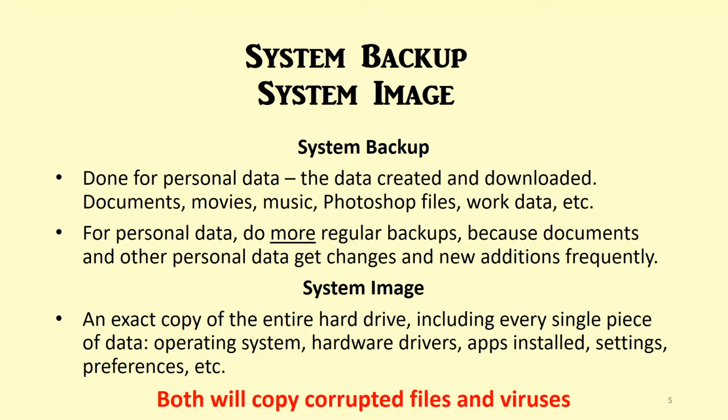Normally when I get ready to do a system tune-up, I set my own restore point, and then I do a backup and a system image, or both. And yes, just like Gene Barlow said earlier, both will copy corrupted files and viruses. So I'm in the habit of running a scan and getting my computer cleaned up before I back it up.